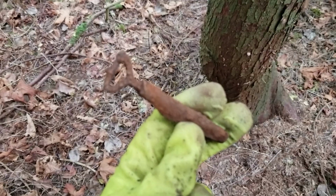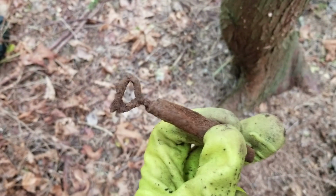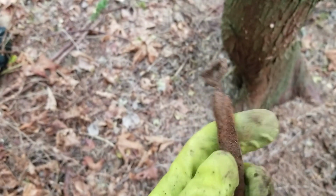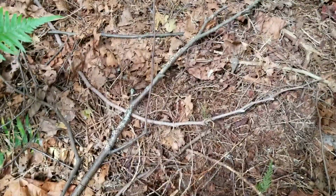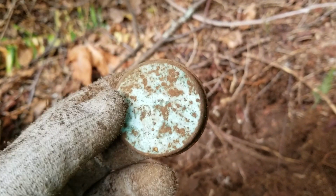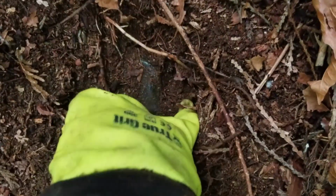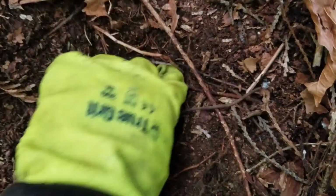Cool. This is an interesting object. A carrot peeler, I don't know, but it's interesting. So, in this big hole, fairly deep, I found this lid. It says Pond's on it, so it's beauty cream. Not sure if it's old, but we'll find out. Got another one. Detector picked up the metal lid. Let's dig it out together and see what it is.